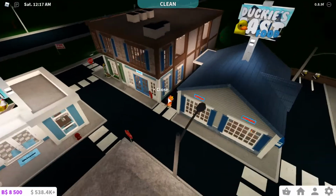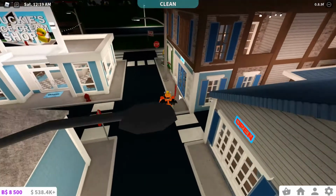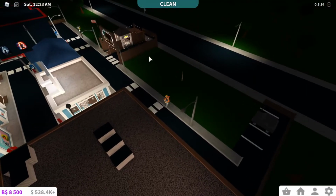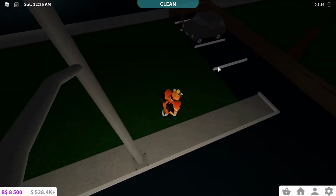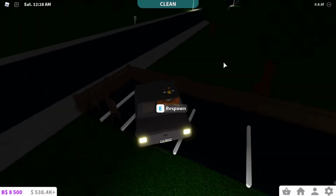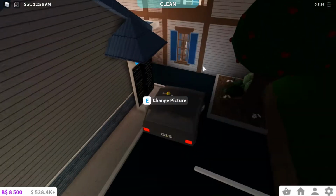But then here, as you can see, let me get my car. I'm going to show you guys. Also, I deleted the parking lot from here and moved it over here. It's way smaller over here, but it does the job, you know? It does the job.